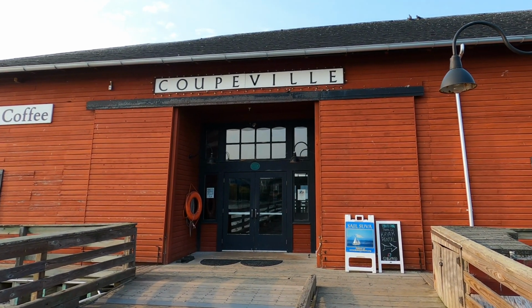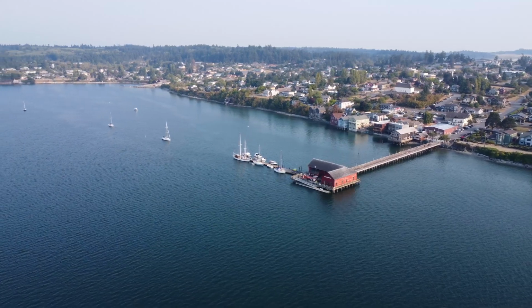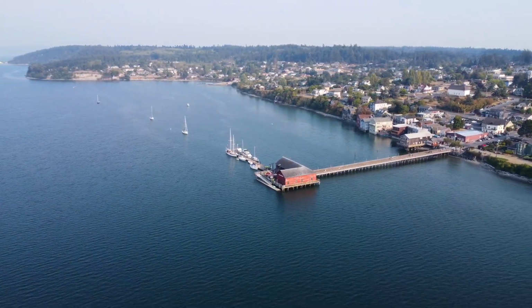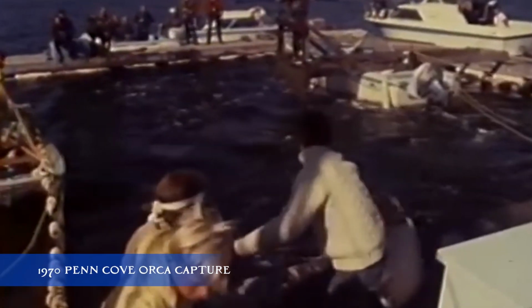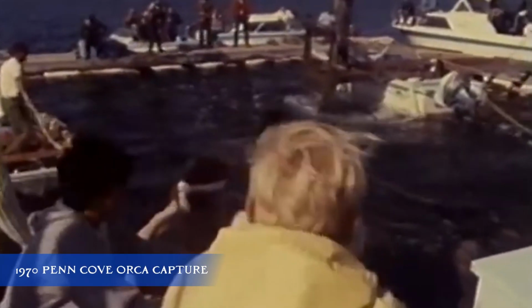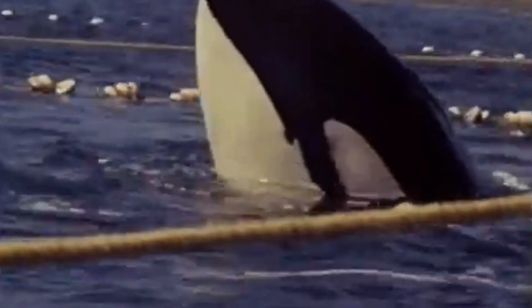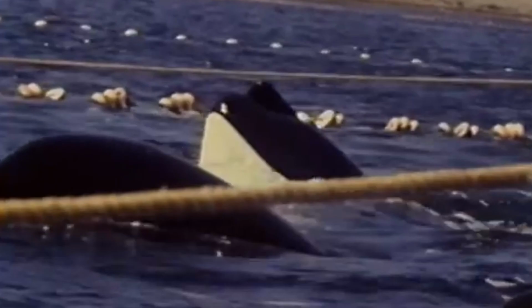Here in Penn Cove in 1970, more than 80 southern resident orcas were captured and shipped off to sea aquariums around the world. Within 5 years, all but one had died. Today, southern resident orcas are listed as endangered species, and sightings here in Penn Cove are rare.